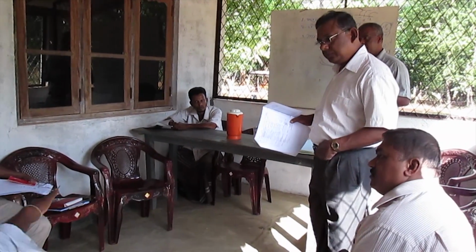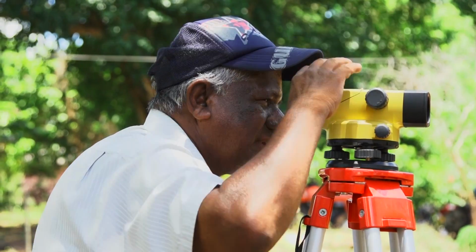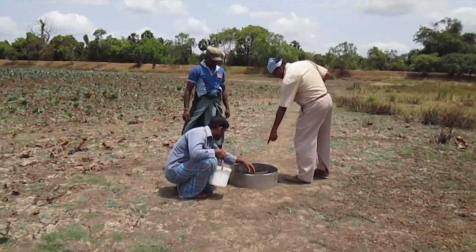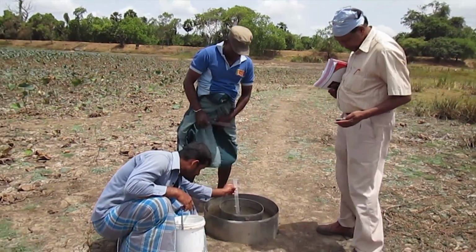At the end of initial studies, the restoration of the tank cascade system began by prioritizing activities based on scientific reasoning coupled with community needs. For implementation, 8 farmer organizations in the area were empowered to carry out tank infrastructure work and partial desiltation work. IUCN and the Department for Agrarian Development provided technical assistance.